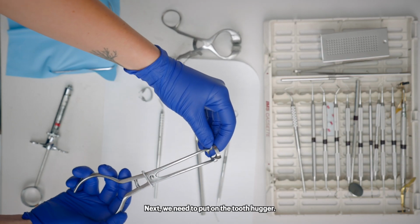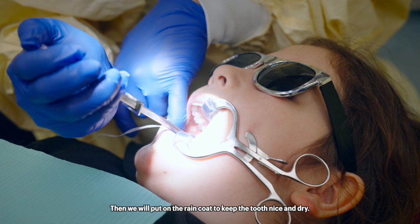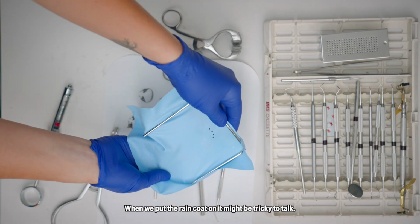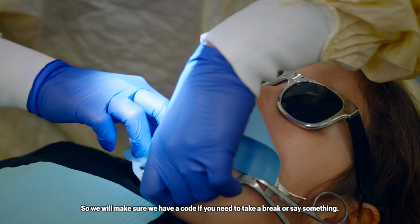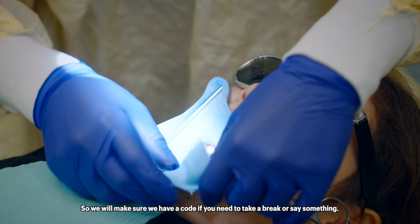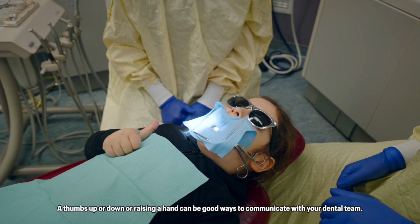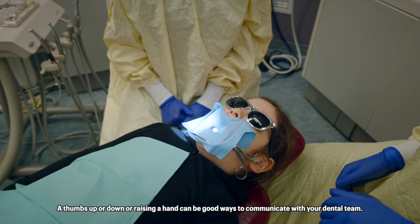Next, we need to put on the tooth hugger. Then we will put on the raincoat to keep the tooth nice and dry. When we put the raincoat on, it might be tricky to talk, so we will make sure we have a code if you need to take a break or say something. A thumbs up or down or raising a hand can be good ways to communicate with your dental team.